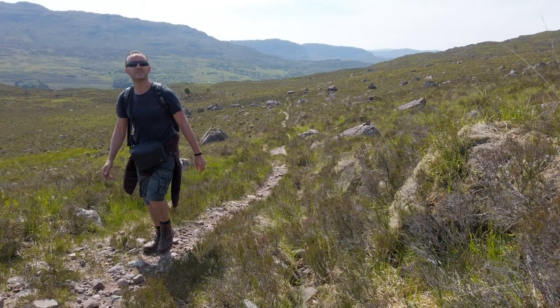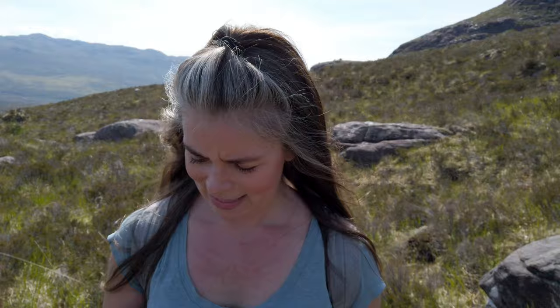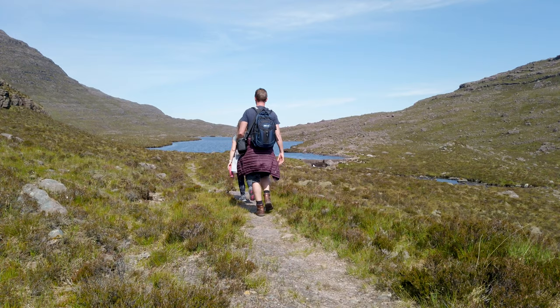I haven't really been looking at the map because the path was really obvious, but I just had a wee look and apparently we're off course by quite a lot, but we're going to just keep on this path for now and see what happens. There's a group of people not far behind us. I think maybe we have gone the wrong way because we've ended up at this loch, but there doesn't really seem to be an obvious path to anywhere from here.